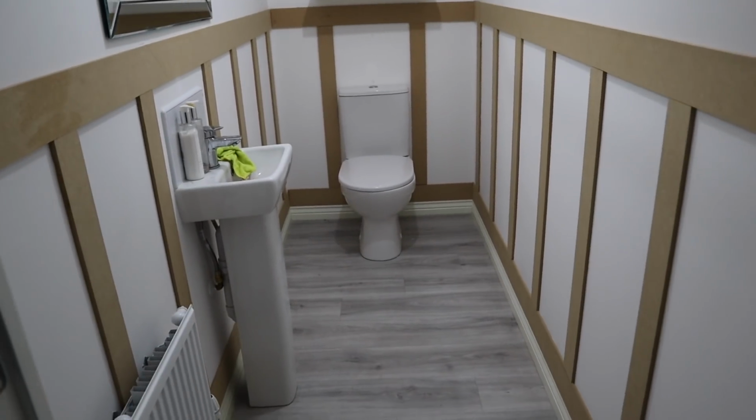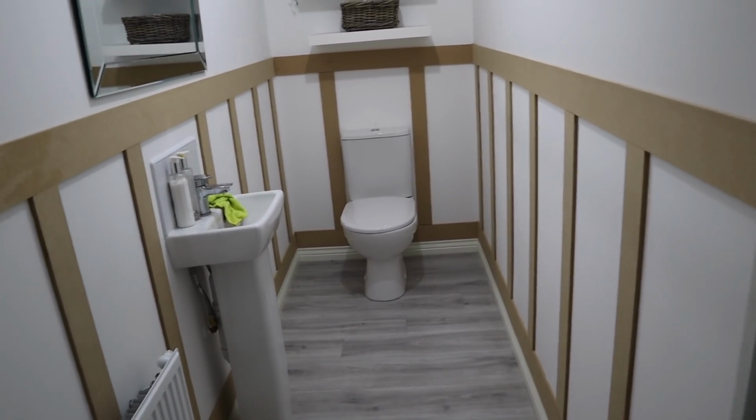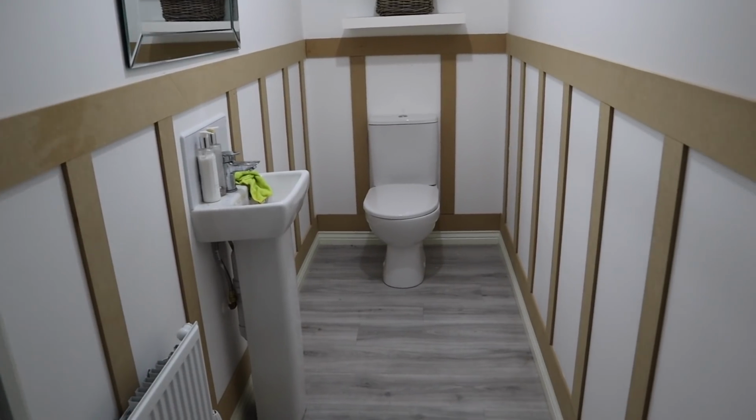What I'm gonna probably do now is start to polyfill. I'm glad that I don't have too many crazy gaps, but there are a few, so I will take you through and I'll show you what I do with that as well.